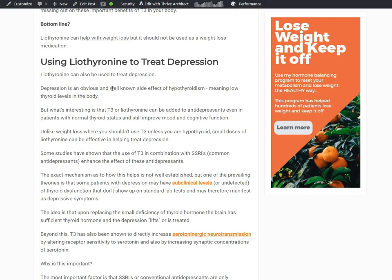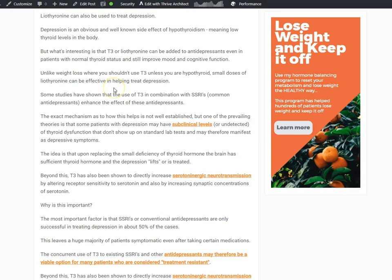Next up is liothyronine to treat depression. I'm not going to talk about that too much here. What you need to know is that it can be used as a therapy by itself. So unlike with the treatment of weight loss, you can actually just take patients who have depression and give them T3, and they get better. They actually reduce their symptoms of depression. The exact mechanism as to why this occurs is not well understood. Some people think it's because these people might have an underlying and yet undiagnosed, subclinical, or undetected thyroid issue that we're just suddenly resolving.